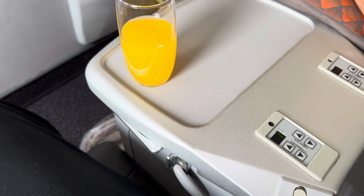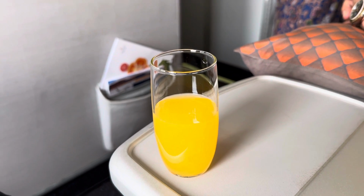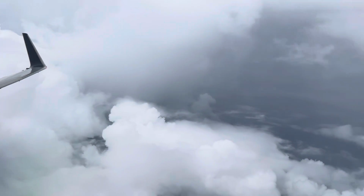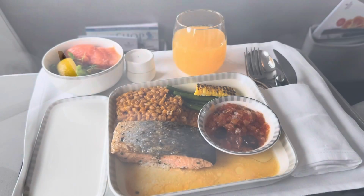Drinks were handed out again after takeoff, and I went back with the good old trusty orange juice. Now the flight itself was actually quite bumpy overall, but I did think that the captain and the crew did their best to calm everyone down.